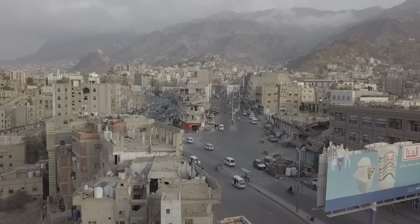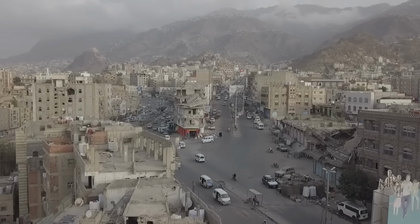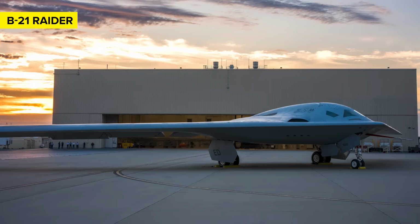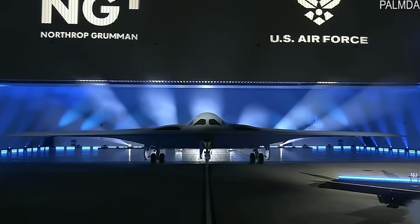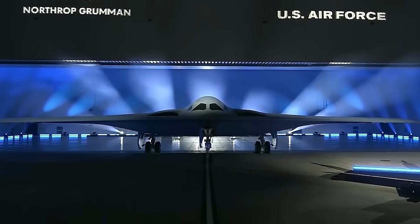The regime has been destroyed by a US superweapon that it didn't see coming and was powerless to stop. We're talking about the B-21 Raider stealth bomber. War games suggest that this next-generation aircraft could be the key to taking out Iran, both clinically and rapidly. So let's take a closer look at how the US could hypothetically destroy Iran using primarily B-21s.